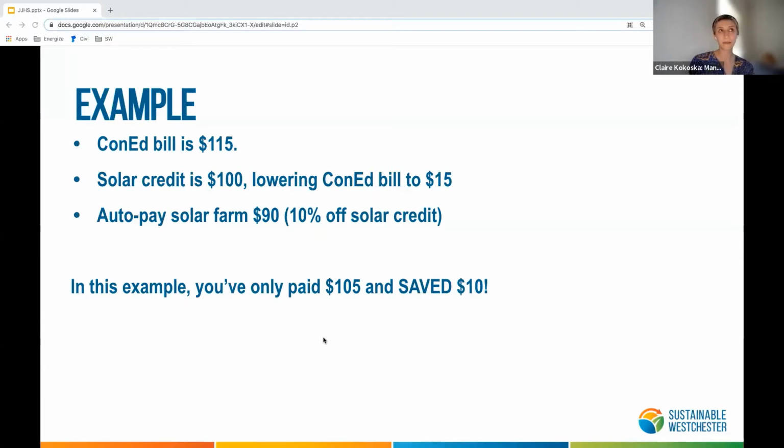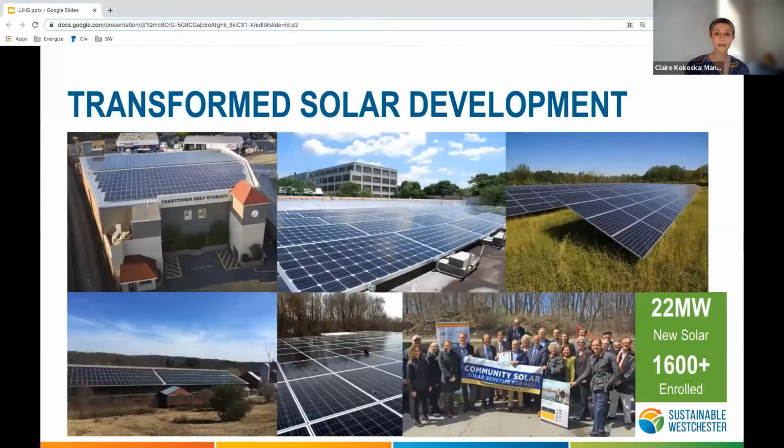So not only are they supporting local renewable energy and saving money, but also a lot more of their dollars are going to renewable energy. And when lots of people are doing that, it means more and more support for renewable energy. And it's a lot easier to build up green initiatives and renewable energy in the county as a whole.